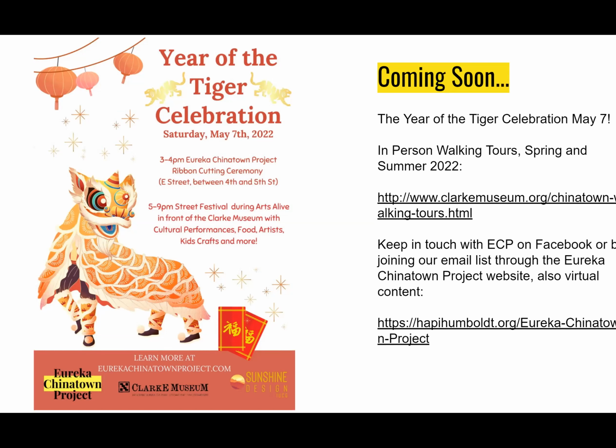And then the second part, from 5 to 9, there's going to be a street festival, which is also during Arts Alive. That's going to be in front of the Clark Museum with performances by Humboldt Taiko, Lao dancers, and a number of other groups and musicians from 5 to 9. We're also going to be doing walking tours throughout the summer, and those are $10 to $20 per person, sliding scale for tickets. And those can be purchased from the Clark Museum website, and I'll be sure you get the link afterwards. And you can also go there to see all of the dates lined up for the coming tour season.